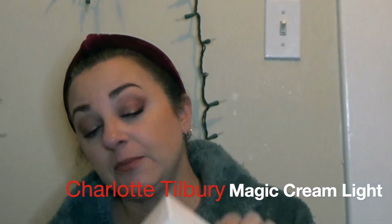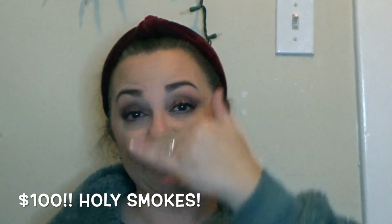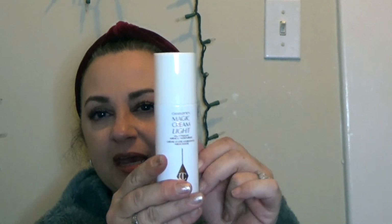Okay, the next thing that I have is from Charlotte Tilbury, and I don't own many Charlotte Tilbury items. I've received several samples. This is the Magic Cream Light, Lightweight Miracle Moisturizer. I'm looking forward to trying this. I prefer the regular Magic Cream because this maturing face needs all the moisture she can get, but I'm still excited to have this. Very pretty glass opaque white bottle.